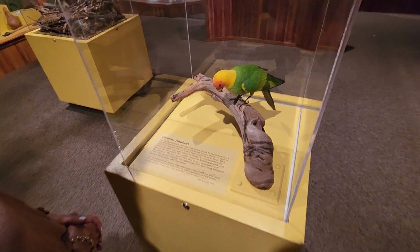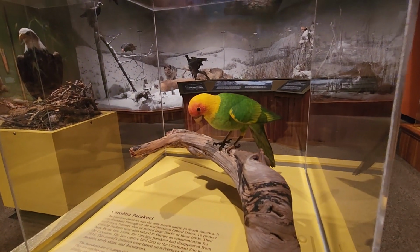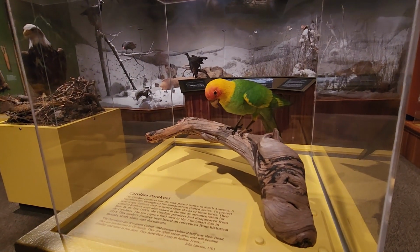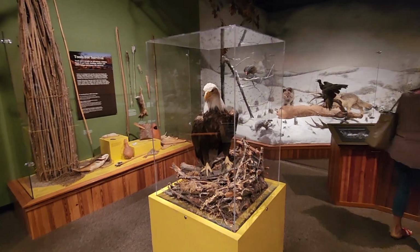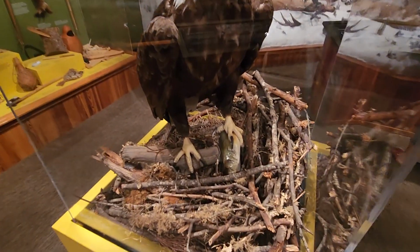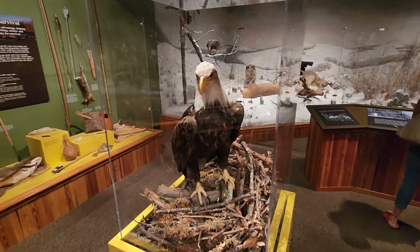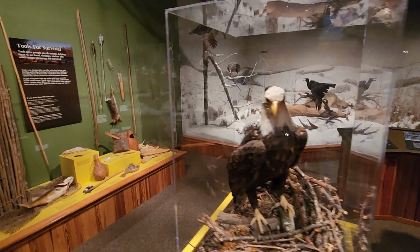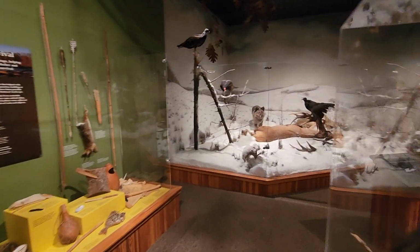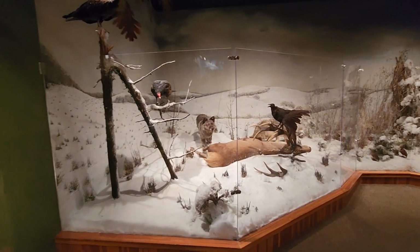But this is what they used to look like. Yep, we had the parakeet here, this particular species in the Carolinas long ago. And here's the beautiful bald eagle. You know, he's got his fish there, ready to eat. Went out there catching some fish. A bit over here. Yep, we had wolves here at one time too in the Carolinas. Here you go.